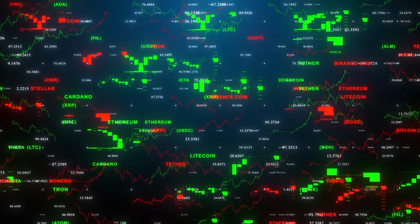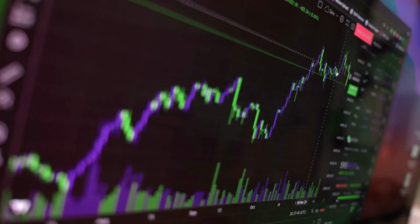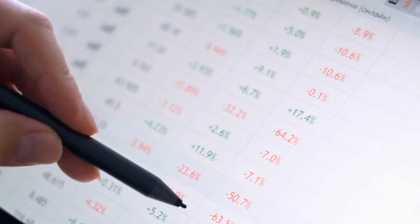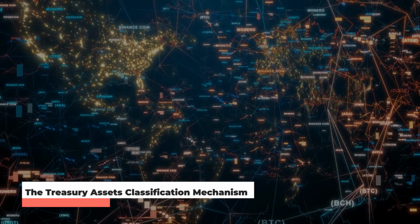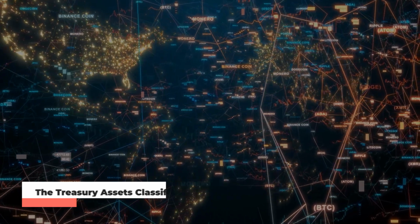The USDM is created and destroyed through the implementation of minting and redemption processes. When users mint USDM, they deposit assets into the Mars Treasury, and they deposit USDM to receive assets from the Mars Treasury. When the Mars Treasury is used, both minting and redemption are always at a 1-to-1 ratio. The Treasury Assets Classification Mechanism is outlined here, so please continue watching.